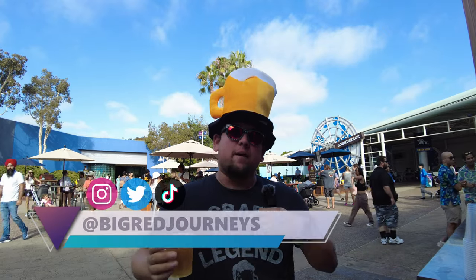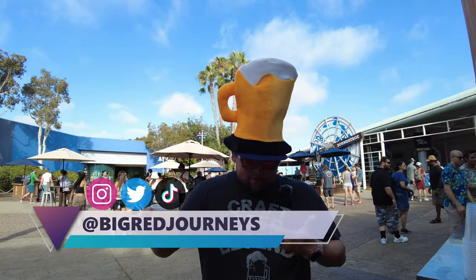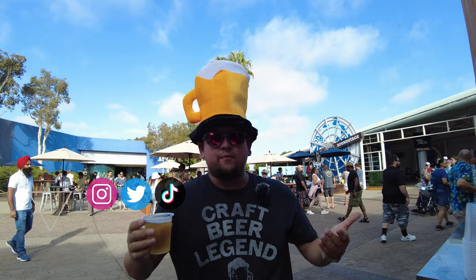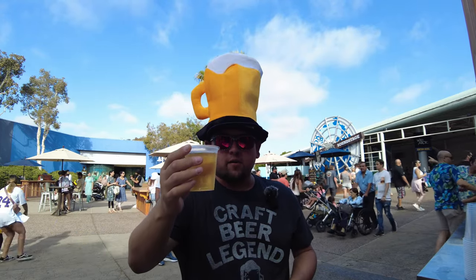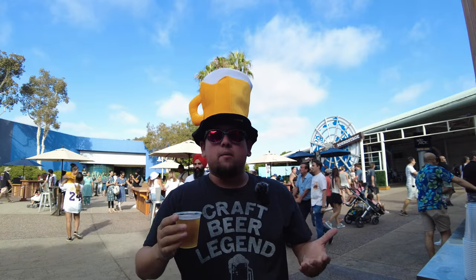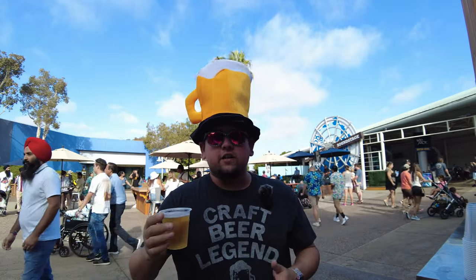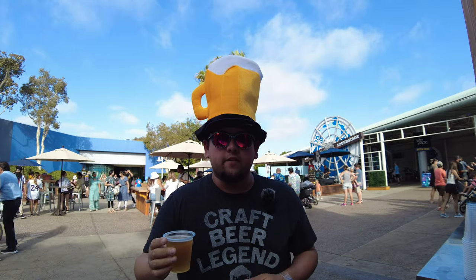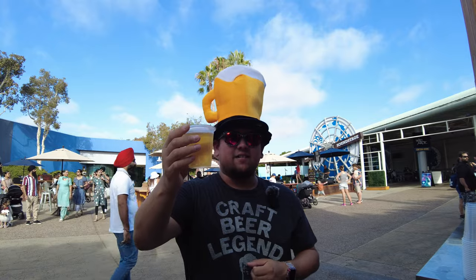And on today's journey, we're back here at SeaWorld San Diego because it is the Craft Beer Festival. One of my favorite things here. As you can see, I am a craft beer legend. I am dressed appropriately. I even have a beautiful golden lager from Mother Earth Brewing Company. It's delicious. But we're going to check it out, have a few little tastings, try some of the delicious beverages, some of the foods, and just have a good old time. So if you care to follow along with me on this journey, cheers, and let's go.